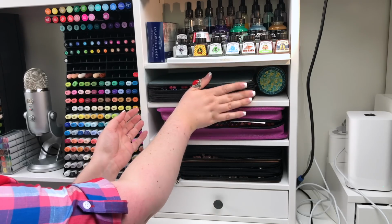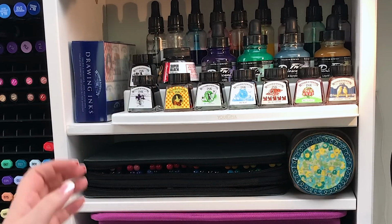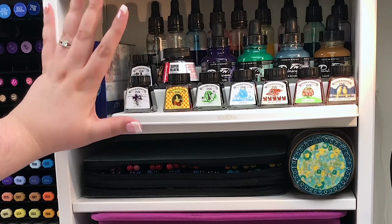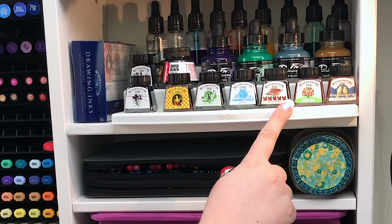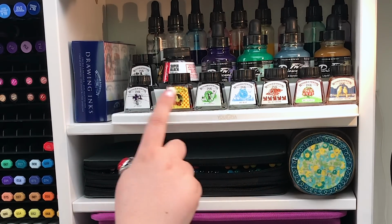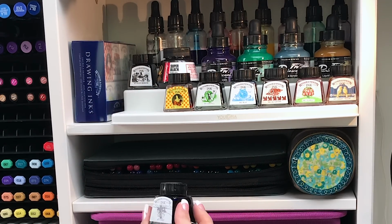Now on this top shelf are some beautiful jewel-like bottles full of ink. I love them. I wanted them front and center, ready to inspire me. I have a set of Winsor & Newton inks. I wish I had more of them. There's a second set of cute little bottles like these that I would like to collect someday. I think the front of the bottles are just so beautiful.